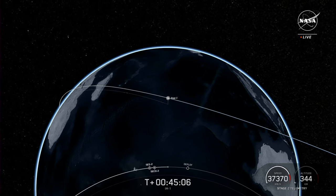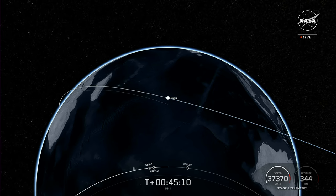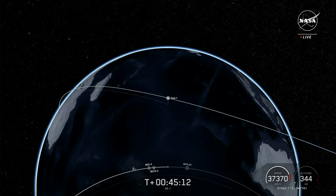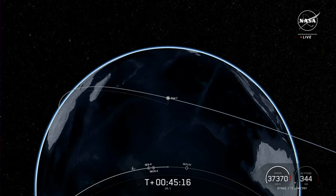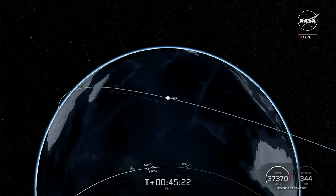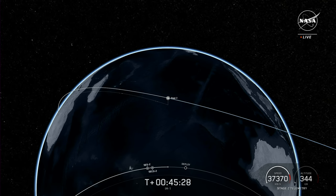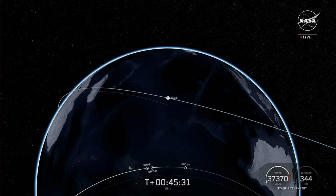And just to recap, if you're just now joining us, we did have an on-time liftoff at 1:05 a.m. Eastern time, and everything has been proceeding nominally. Stage separation occurred just about 2.5 minutes into flight, and that was followed by the successful landing of our Falcon 9's first stage back at landing zone 1, or LZ1, and that was the 18th landing for this specific booster.